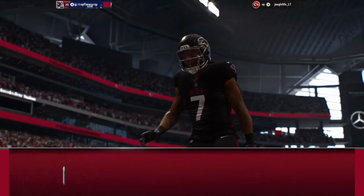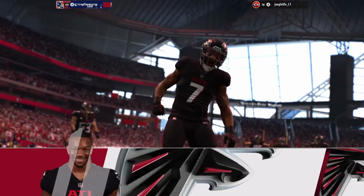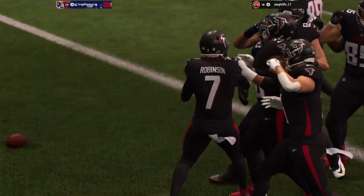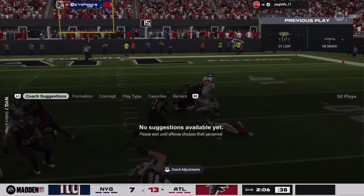And he'll take it into the end zone. Touchdown, Atlanta. Bijan Robinson with his second touchdown here in this first half. And the Falcons have taken the lead.